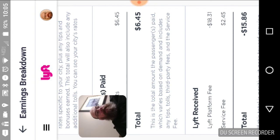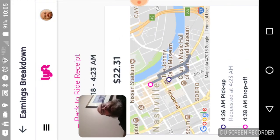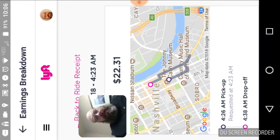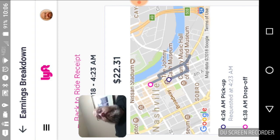So anyway, guys, this has rolled out here in Nashville. Let me know in the comments below if you have had this roll out in your area. I know another driver or two has just reported to me that they just got it. Not every Lyft driver in Nashville has gotten this yet. So I find it really interesting that I got it, especially considering my acceptance rate is usually horrible.